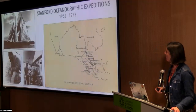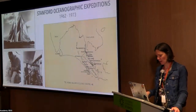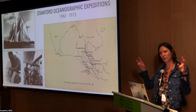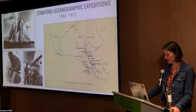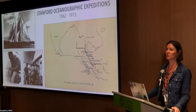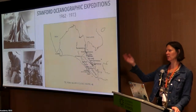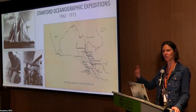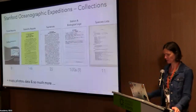The next example I'll talk about is from the Stanford Oceanographic Expeditions. Well, we all call it the Tavega cruises because that's the name of the ship that they went out on for most of the project. This was a science education effort that ran for about a decade, where they took graduate students out on ships which were used as floating classrooms. So they would go out, they'd sail the Pacific and Indian Oceans, they'd do research, they'd write up reports. It really was quite an experience for the students.